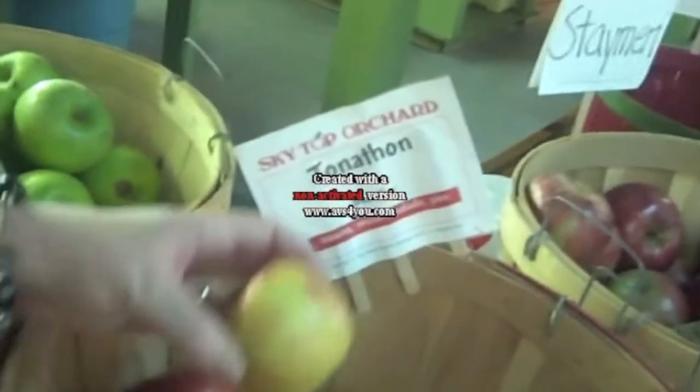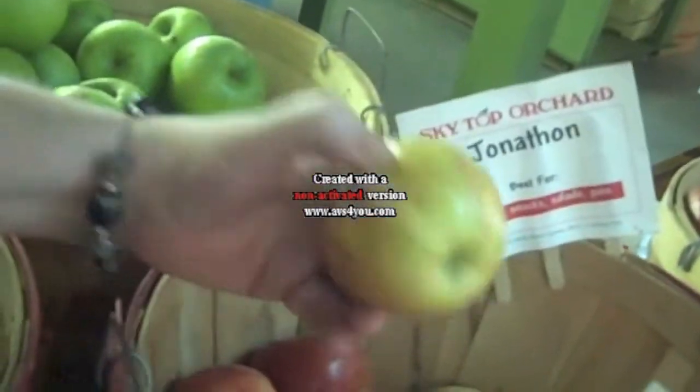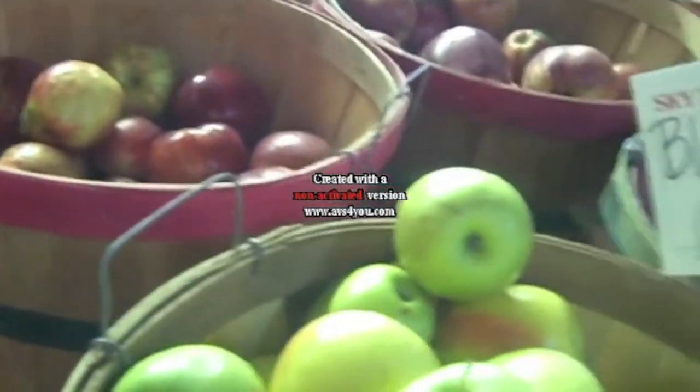This is a Jonathan apple. Well, you already saw, I went around once, but I'm going to get some for us. I think we had some Blushing Gold. Never had that kind. I can see why they call it Blushing Gold. Yes, let's try it. Let's get a Jonathan. Let's go over here to get the knife.